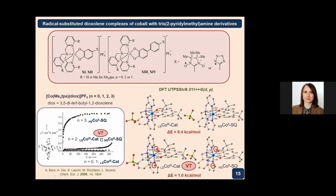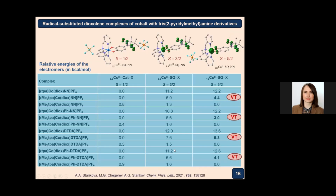And taking into account the computational results for the two experimental complexes, it can be assumed that analogous cobalt compounds studied with the use of the chosen approximation will prompt valence tautomeric transitions at the calculated energy difference of about or less than 5 kilocalories per mole in favor of the low-spin isomer. Typical spin density distribution of the found electromers is presented on the top of the slide. As follows from the data collected in the table, the presence of a radical group does not exert significant effect on the capability of the cobalt complexes to the redox transitions.